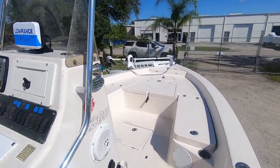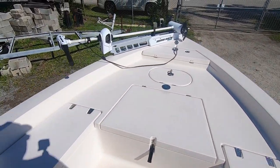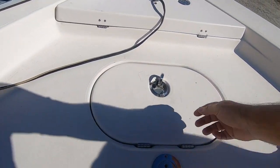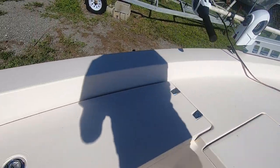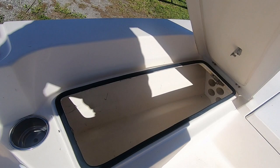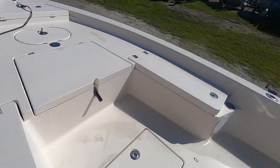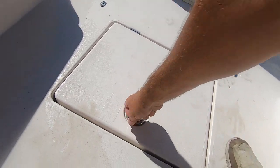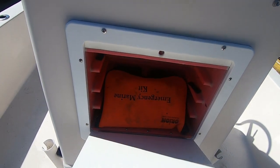Looking on board, like I said, lots of storage. Here's the forward live well. Rod storage, one on each side. There's a place for the cooler. It does not have a cooler. In deck storage compartment for your wet gear. Tackle storage here.